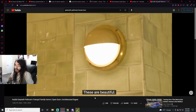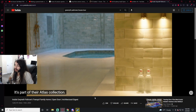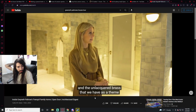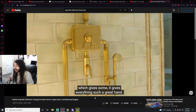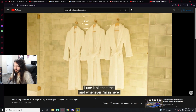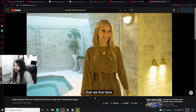Sauna. These are beautiful. These are Roman and Williams designed these for Waterworks. It's part of their Atlas collection. And it's beautiful. It's like this kind of industrial design, and the unlacquered brass that we have. Kind of thanks to Risa Brunks' house, which I love, which gives everything such a great hand. I come in here every day. I use it all the time. And whenever I'm in here, I'm like, pinch me. I cannot believe that this is our house and we live here.